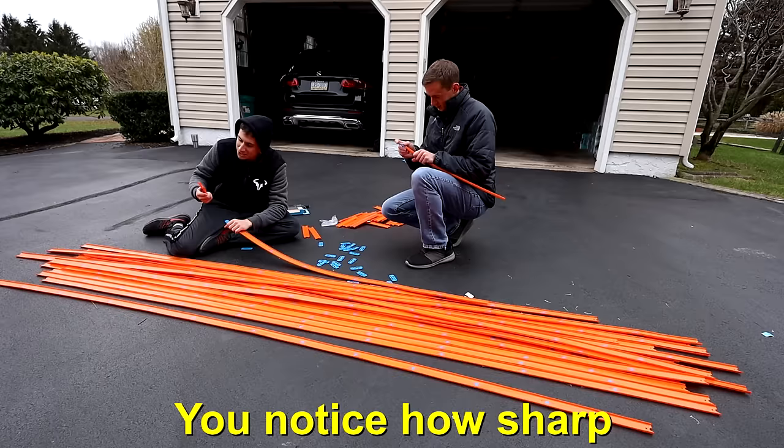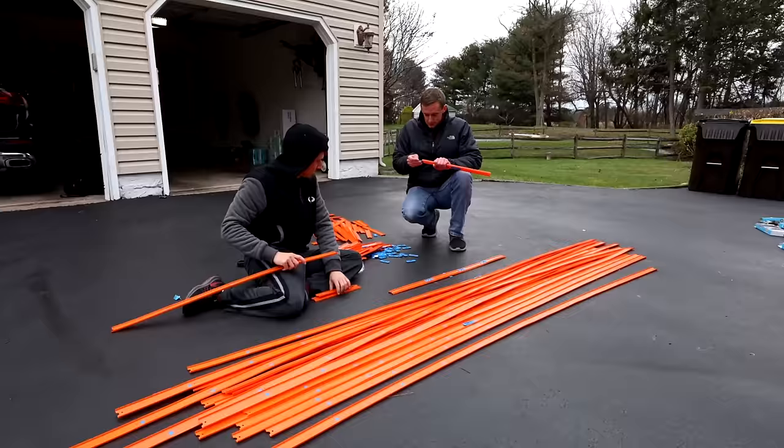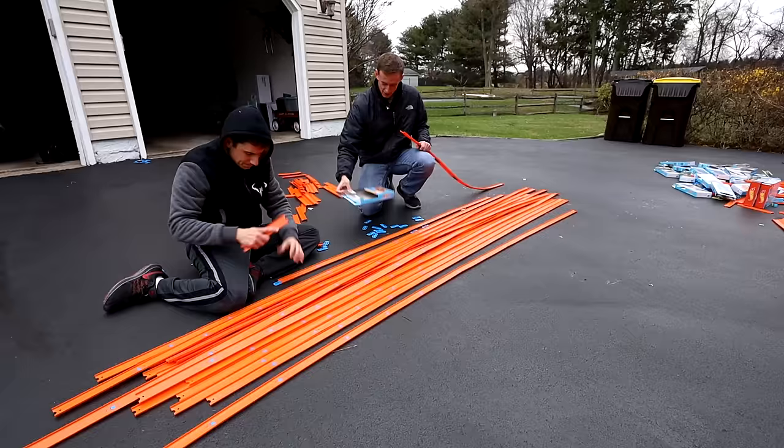You notice how sharp the corners are on this thing? Very. Dude, how is this a children's toy? I don't know. Ages 4 and up. That's us. We're over 4.